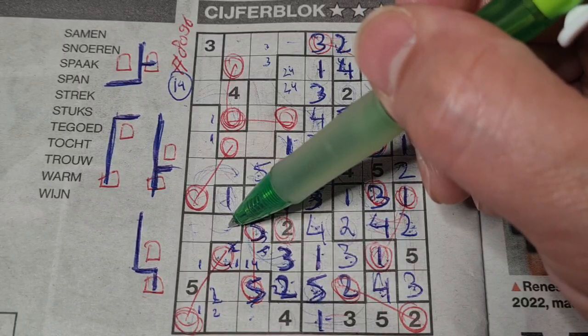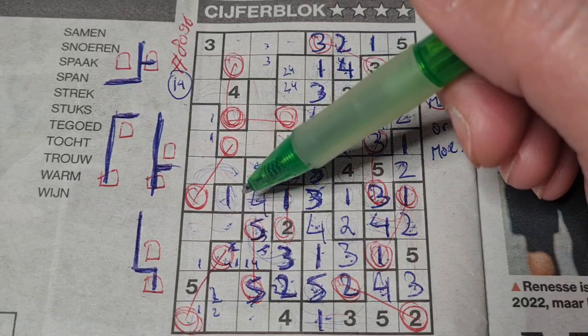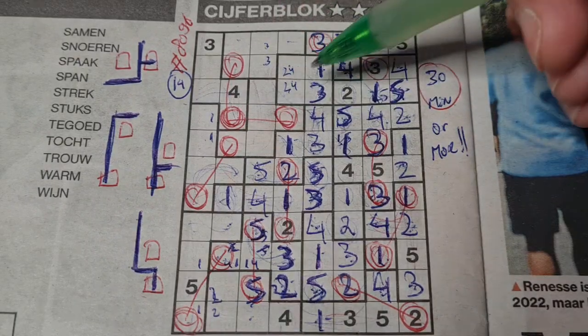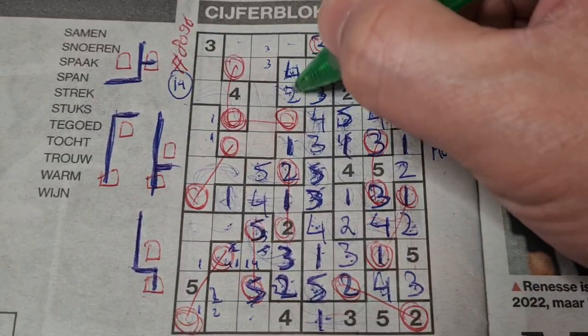Okay. Well. Let me think here. Let me go up. 2 and a 4, we have a 4 now, so no 4 there. 4 should be here, and the 2 goes there.